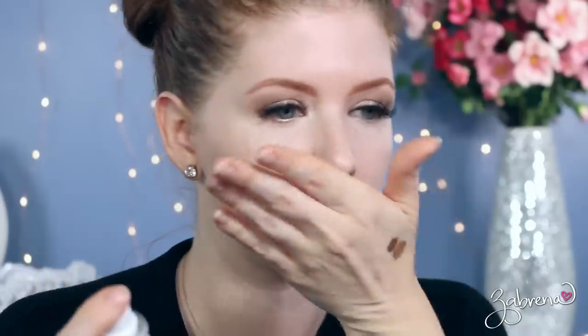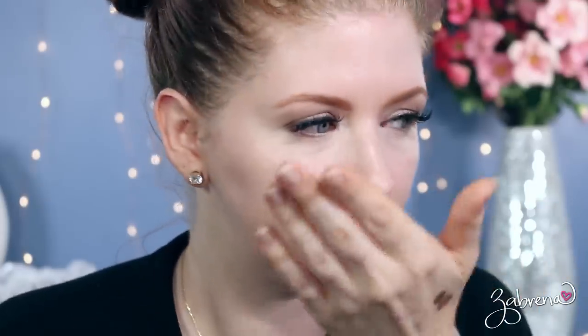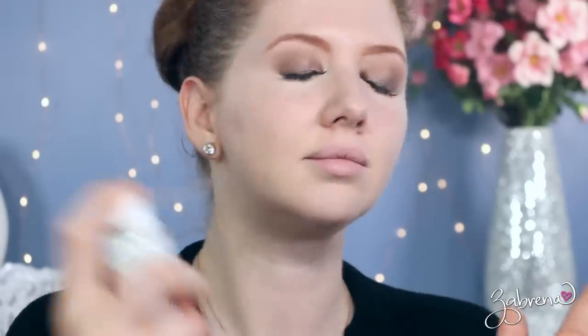Oh, okay. It's got a perfumed scent to it. A little hard to detect the smell to be able to describe it to you. I can't really figure what the smell is exactly, but it's perfumed. Okay, I always get so nervous when I'm about to spray things on my face like this. It's like airbrushing. That's what it felt like.